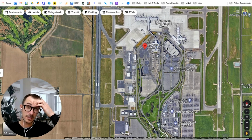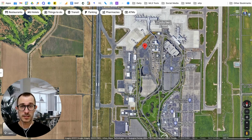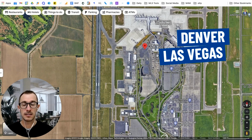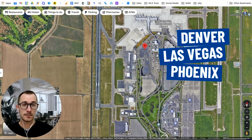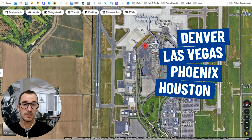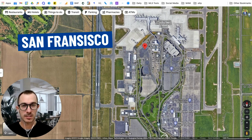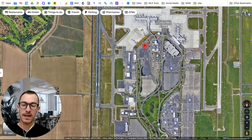If you do need to fly somewhere a little bit more exotic, somewhere a little bit more hard to get to or not frequently sought after, you're either going to have a layover, probably in Denver, probably in Vegas, maybe in Phoenix, maybe in Houston or Dallas, depending on where you're going. Or they'll just have to fly out of San Francisco. I've never had to do that. I hear people have had to do that, but I've never had to fly out of San Francisco to get where I want to go. Then again, I haven't flown anywhere crazy internationally, mostly domestic.